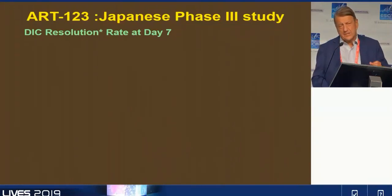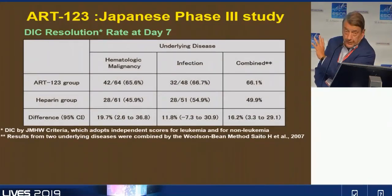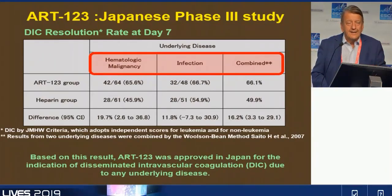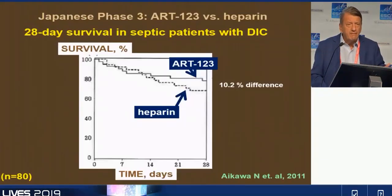Now, our Japanese colleagues did small studies on DIC, but they could show in small numbers of patients that there may be an improvement in outcome with this recombinant form of thrombomodulin. And actually, that was approved in Japan. So it's a drug in Japan. You can order it, you can give it on the basis of very limited data.